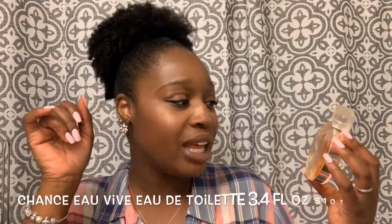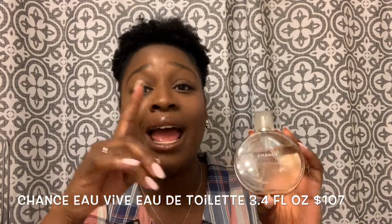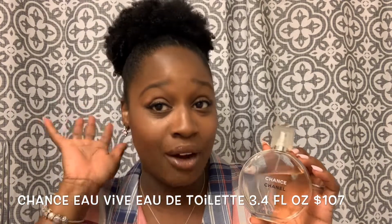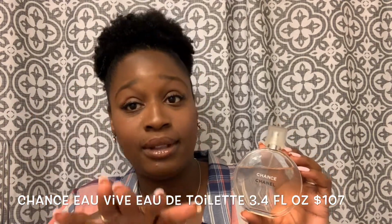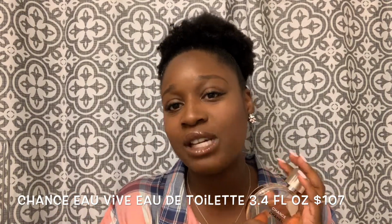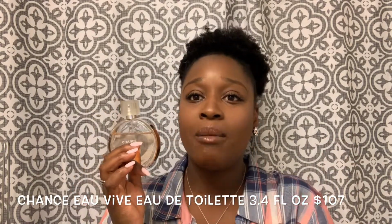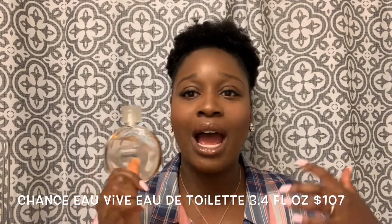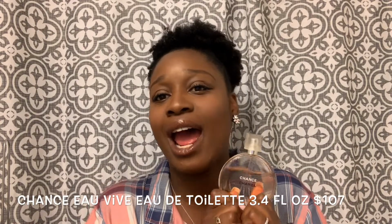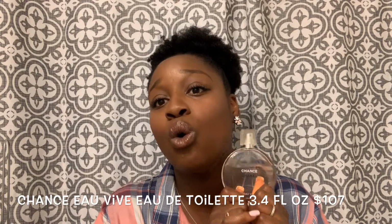Chance Eau Vive. This is a gorgeous, gorgeous scent. Now, I have not used as much of this as I have some of my others. This one, I will be honest, is one that I almost forgot I had in my collection, because I got it a few years back as a Christmas gift. Because it's a true spring and summer scent, I did not wear it for several months until the weather picked up. And then I wore it subtly, and so it's just kind of bounced around in my collection, and I haven't really used it as much as I would like to. But this is a gorgeous, gorgeous, gorgeous fragrance.